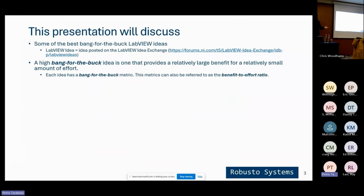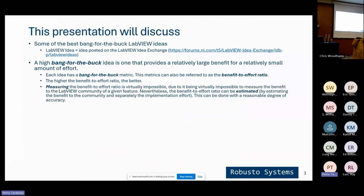Each idea has a bang for the buck metric, and this metric can also be referred to as the benefit to effort ratio, of course. And the higher the benefit to effort ratio, the better. Measuring the benefit to effort ratio is virtually impossible, due to it being virtually impossible to measure the benefit to the LabVIEW community. How do you actually measure how much benefit we all get by adding a new feature? It's virtually impossible to measure.